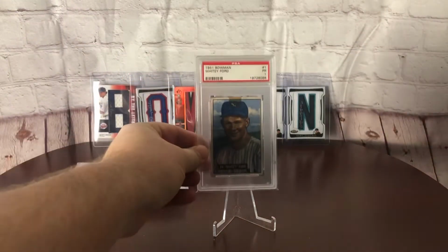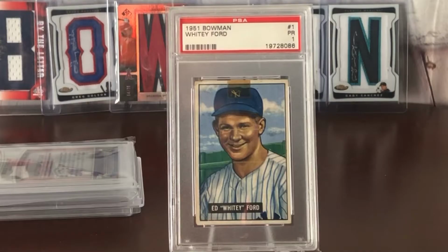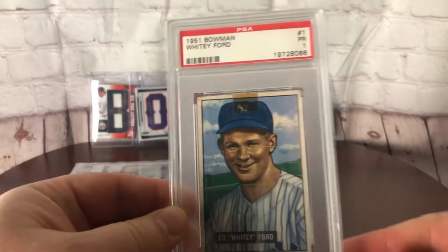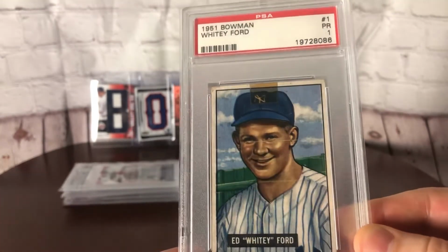Rest in peace, Whitey Ford. This is his 1951 rookie. Almost perfectly centered there. We've got the tape up top, and that's what gave it the poor 1. Talked about this in the video previously, and I don't really care about the tape, especially when I can get something this well centered. Got some minor creasing going on there right over his face.